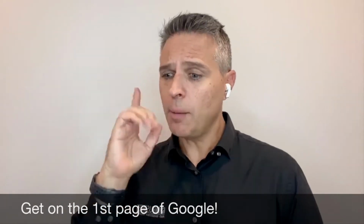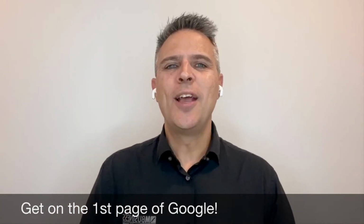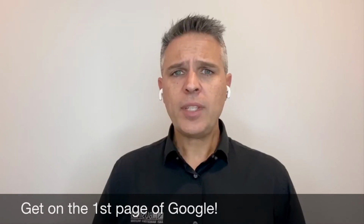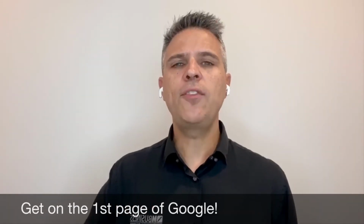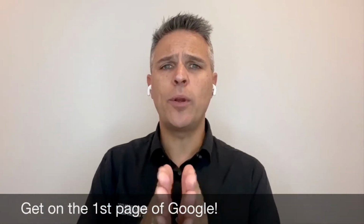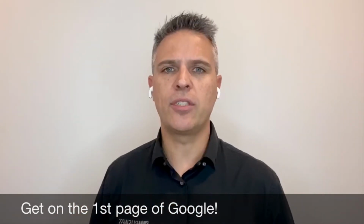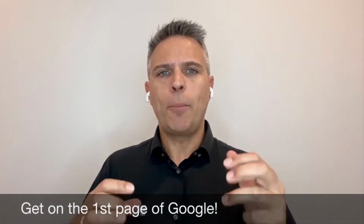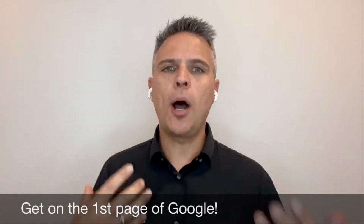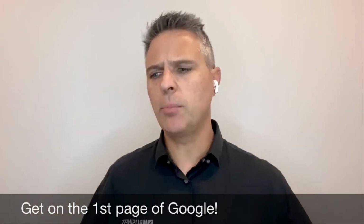Number five, page speed. This is huge. Page speed is so huge. It's really important that you have a website that has its server in Australia. If you have a website and you've got the server overseas, you're going to have a slower page speed. Page speed is so important because if it doesn't load quickly, you're not going to have people stay on your site. They're just going to go off. So, page speed is really important. You have to optimize your images and make sure that they're going to load very, very quickly. All these things come into play.